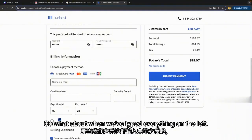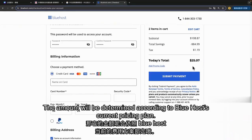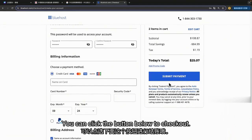So after we've typed everything on the left, we can confirm the amount on the right-hand side. The amount will be determined according to Bluehost's current pricing plan. After we've confirmed everything, you can click the button below to check out.